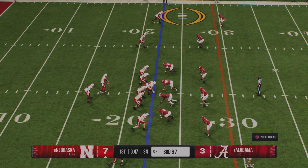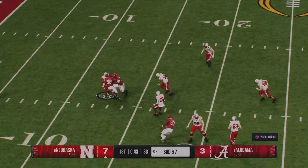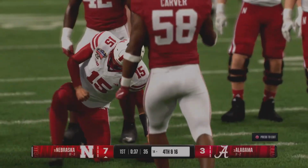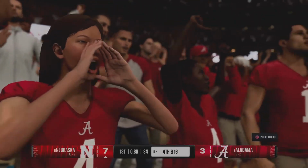Start the drive. Maybe they can convert. They've had wide open middle looks before. Fakes the handoff, running out of time though, and he gets sacked for the first time this game. 4th and 16. It's going to be an awful punt here. Going to put Alabama in favorable field position on the return.